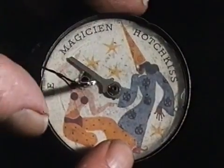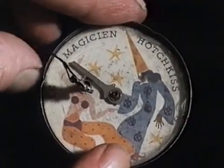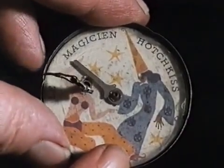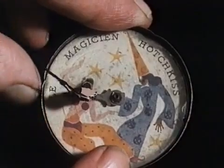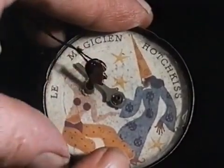The magician Hotchkiss makes use of the eye's slowness in the same way that film does. He seems to be beheading the lady. In reality, the sword takes the long way round the circle.